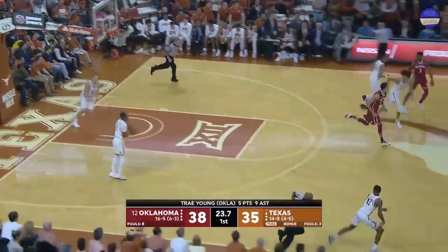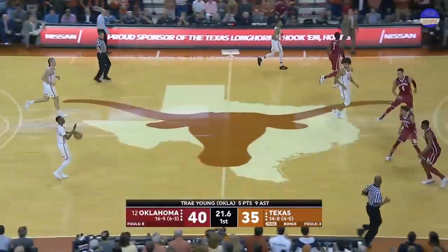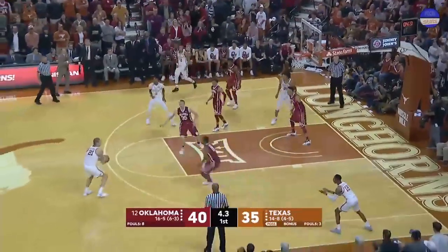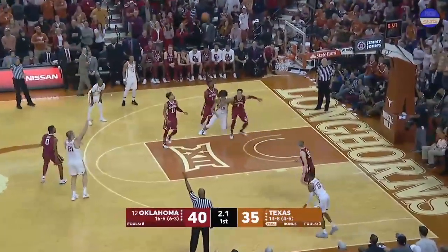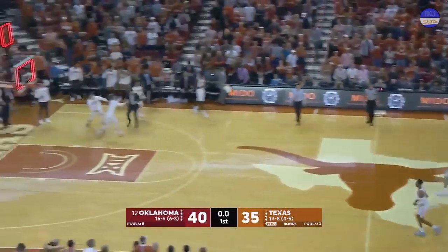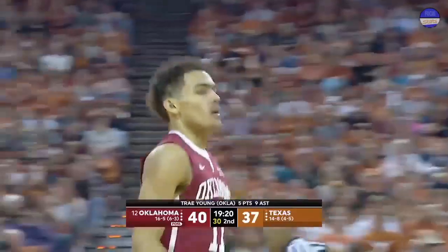Great ball movement in transition by Oklahoma, and another. Final seconds of the half. Ossetkowski for 3. And we will go to the break with Oklahoma holding a 5. Knocks down his first shot of the second half.